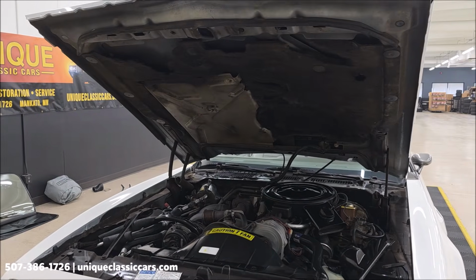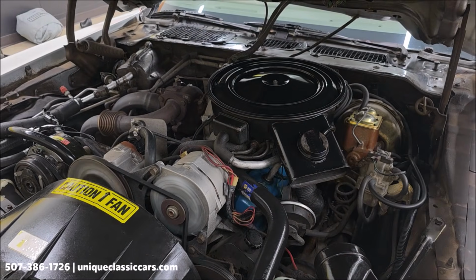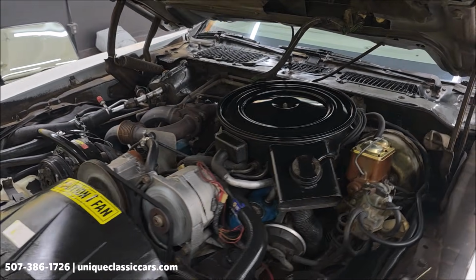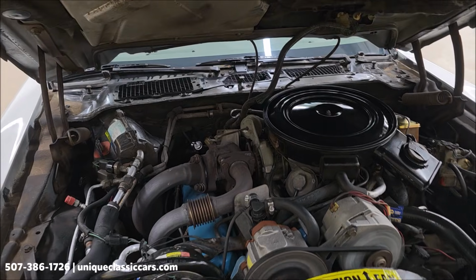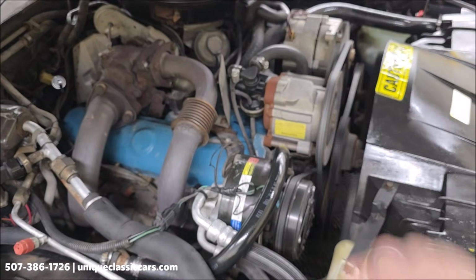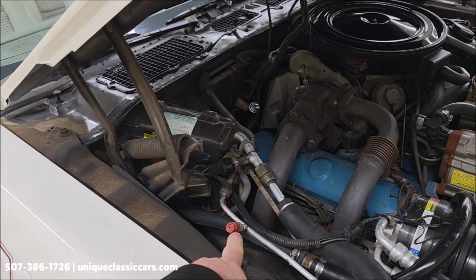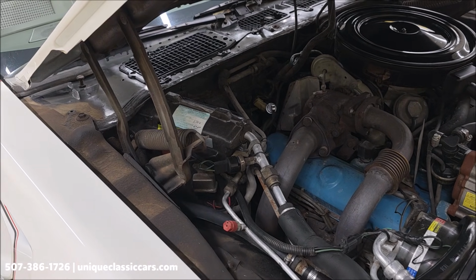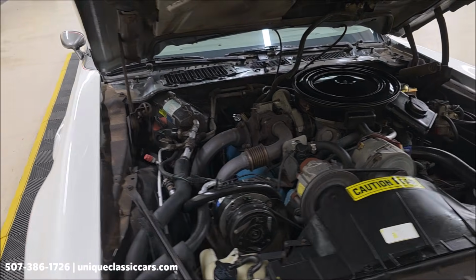All right, so the hood's popped. Now you understand why that hood is offset. The air cleaner sitting over more on the driver's side to accommodate the turbo up here. Looks like a newer AC compressor. Smog components still hooked up. Has been converted from the R12 to 134A. And remember, AC is blowing cold. Pretty stock looking engine bay.